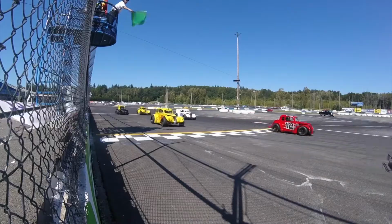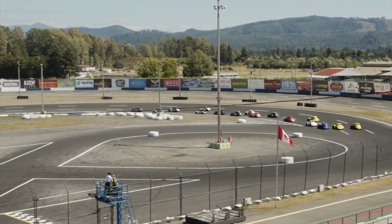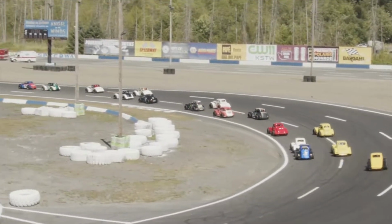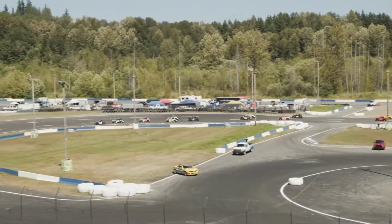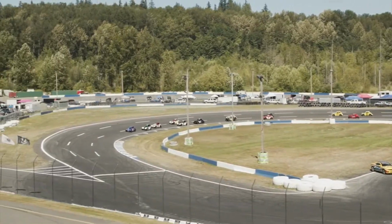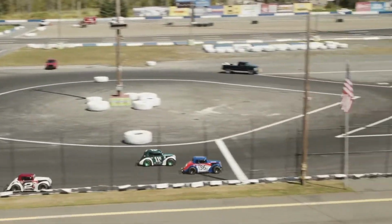Through the gears as they head off into turn 1. It's 30 big laps for these cars. You're going to see them all over the racetrack because, as we said earlier, the horsepower and those skinny little tires make those things treacherous to drive. You can see them now right in between turn 3 and 4. Those will be on our 3/8. Pretty much everything we do from here on out tonight will be on the 3/8 course.